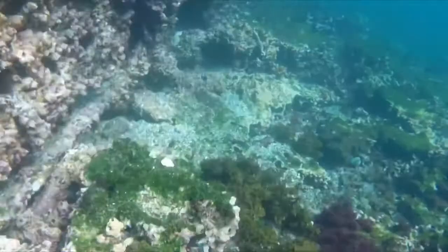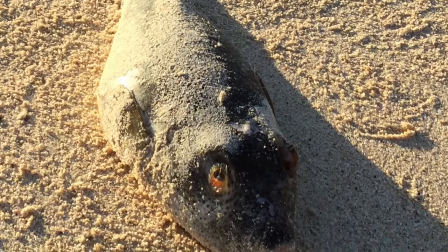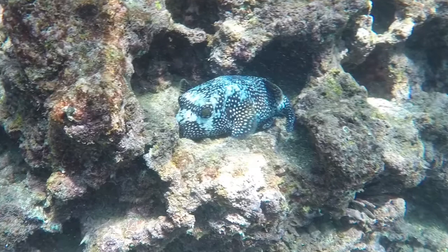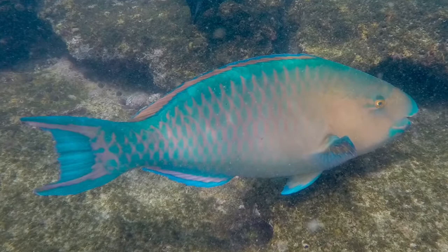Another fish in the Galapagos is the guinea fowl puffer. The guinea fowl puffer is also named the golden puffer. This puffer eats the tips of branching corals and sponges. This puffer lives in the Pacific Ocean to the Indian Ocean. Also, there's a marvelous and quirky fish in the Galapagos, the parrotfish. It can change its gender when the opposite gender dies. It can also change its color.